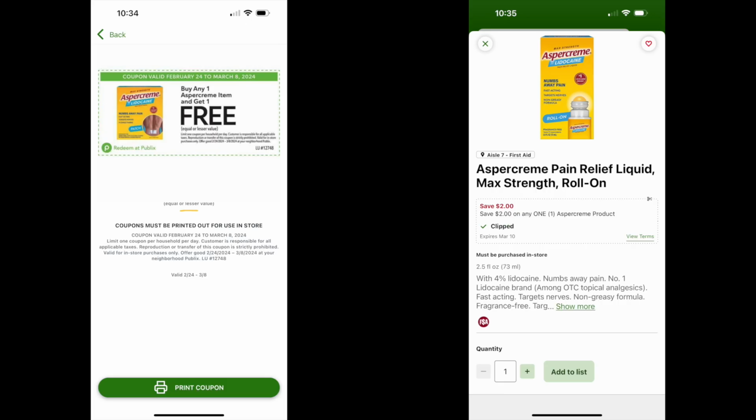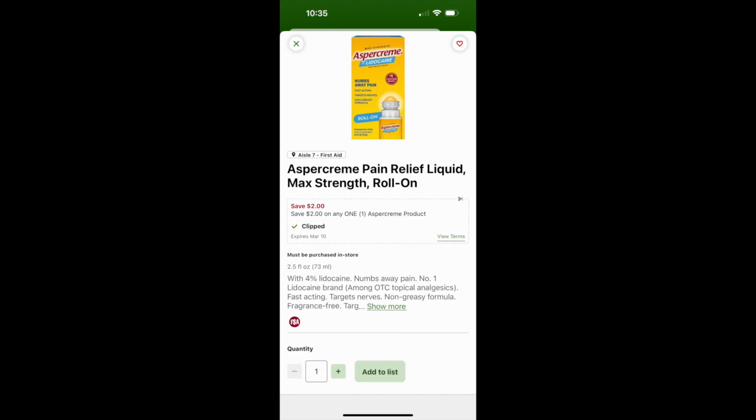In addition to that, there is also a buy one, get one free coupon in the extra savings flyer found at the front of the Publix store. Now, that means we're going to be getting $6.99 off with this coupon. So, with the $2 coupon and the $6.99 coupon, that's going to leave you to pay $4.99 or about $2.50 each.